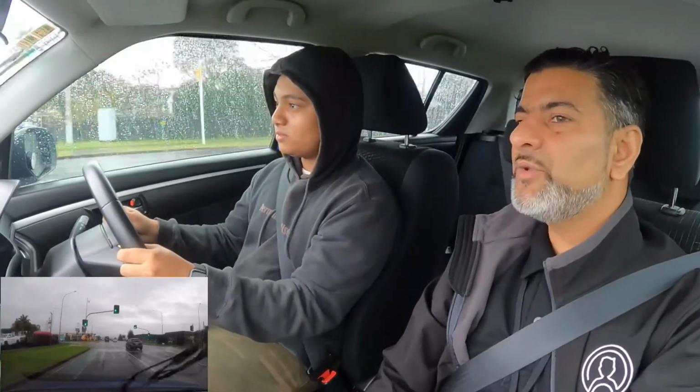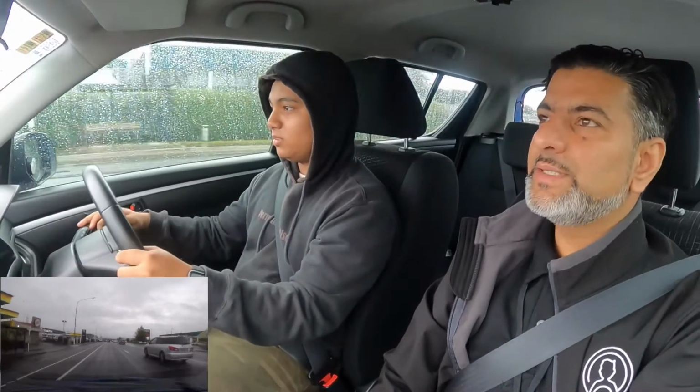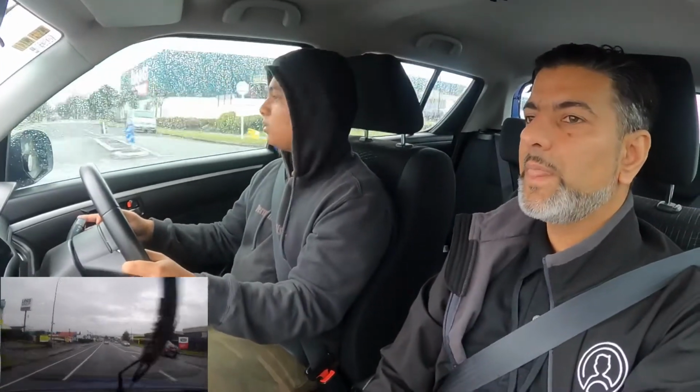Can you see the merge sign on the left then? Yellow sign? Yeah. Cool. So there's a merge coming up ahead. Start getting ready for it. Start monitoring your mirrors, center right. Yep, get the indicator going early. Nice. A little bit more accelerator just to keep ahead. Yes. That's it.